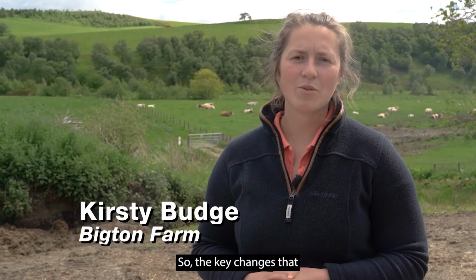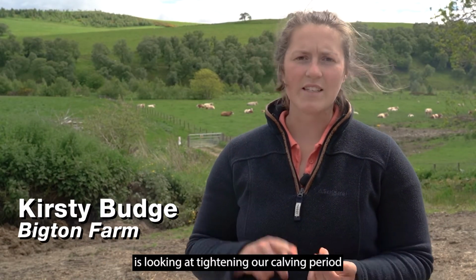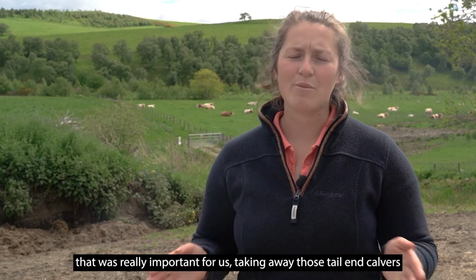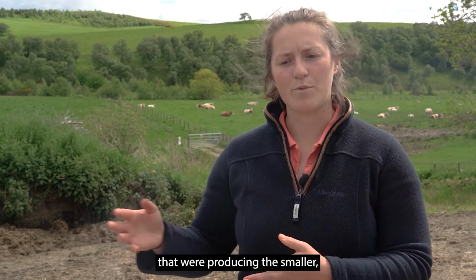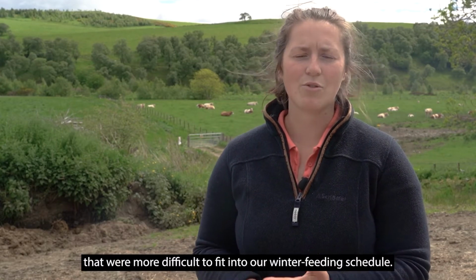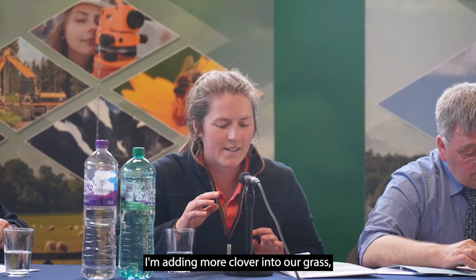So the key changes that we've made on our farm in terms of beef efficiencies is looking at tightening our calving periods. That was really important for us, taking away those tail end calvers that were producing those smaller, younger calves that were more difficult to fit into our winter feeding schedule. Adding more clover into our grass.